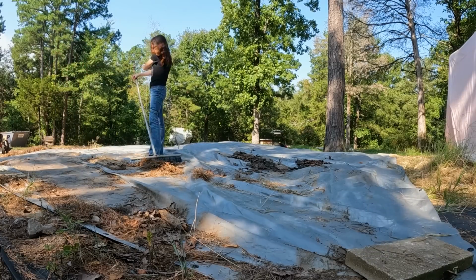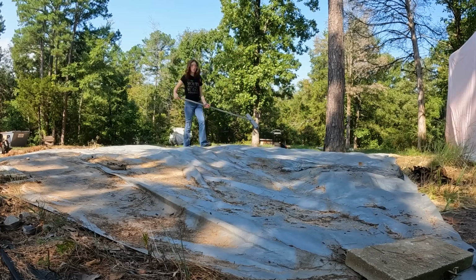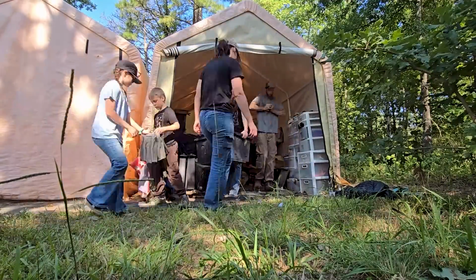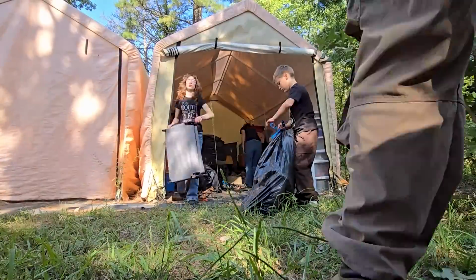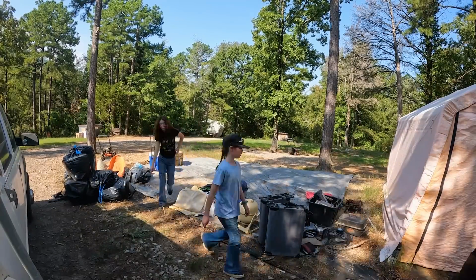Julia started sweeping off the tarp that we have outside and getting it prepared for us to then empty out the storage shed and put everything right there in that spot. Now that the flatbed was done, we had to start emptying out the shed, and my oh my, there was so much stuff inside there, and so much stuff that was obvious trash right away, but a lot of it we needed to set out on that tarp and get it ready for organization.